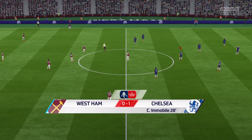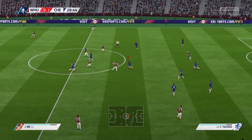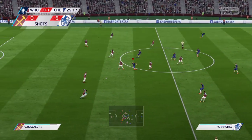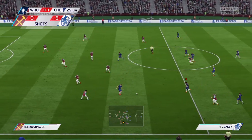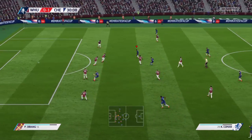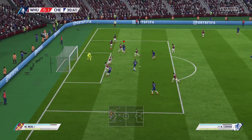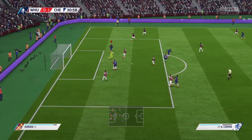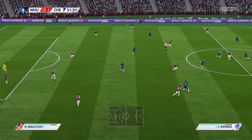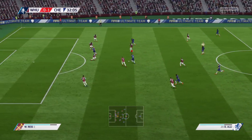Chelsea, as expected, have the lead. Here's Ibe. Read the play well to intercept. Now Bailey. Chelsea attacking here. Here's Kingsley Coman. Coman! He's made the save. He's used his head there to keep his side in possession.